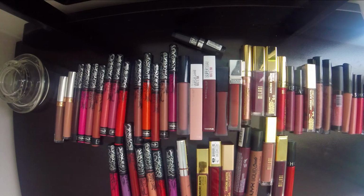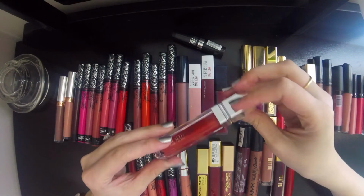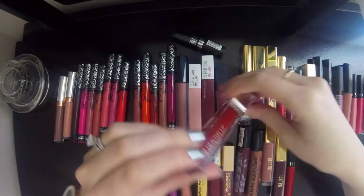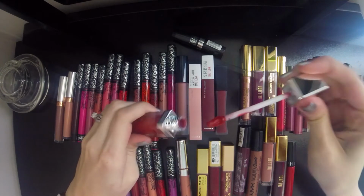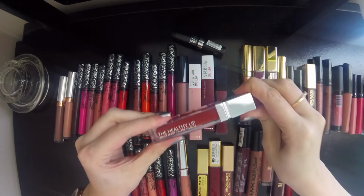Gonna move over to something in my collection that is brand new. This is the Physicians Formula Healthy Lip Velvet Finish Liquid Lipstick. I have mine in the shade Restorative Effects. I literally just got this. I've worn it once. I really did like it, and it lasted through a meal, which I was actually surprised, and it faded pretty gracefully. So I'm gonna hold on to this.